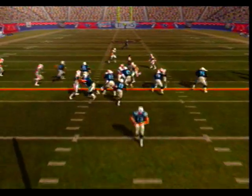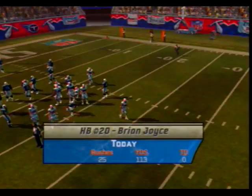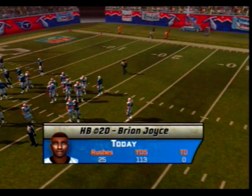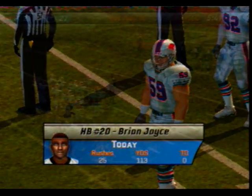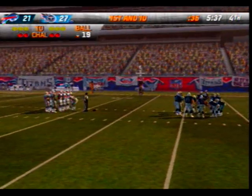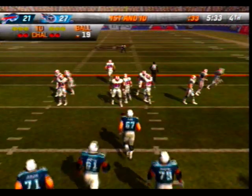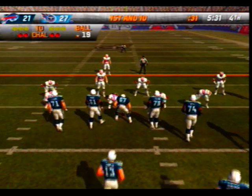Buffalo comes out in a 4-3. Hands it off to the back. Mitchell comes up to make the play at the 19-yard line. Great run there. That'll be a first down. He really ran well there. He gets some great blocks, and he has patience as he picks up the first down. First and 10. Ball on the 19-yard line.